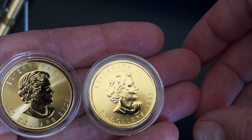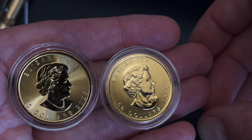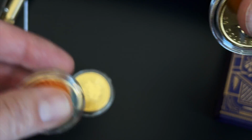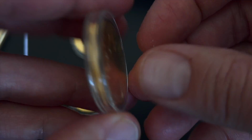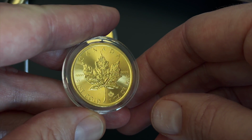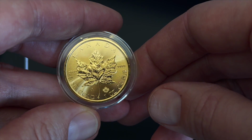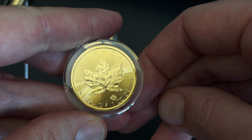Now here in the United States, you'll pay a little less premium than you will for the eagle or the buffalo, and you'd get back slightly less in a sale to a local coin shop. There's also a very specific tax law if you sell more than 25 ounces of these Canadian maple leafs here in the United States in one transaction. But if you're new to gold, I'll just assume that that doesn't apply to you. You're not going to have to worry about 25 ounces of these.